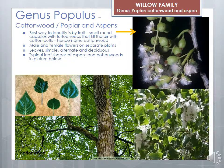The next genus in the willow family that we'll cover is the genus Populus, which includes cottonwoods, which may also be called poplar, and aspens. The best way to identify the plants from this genus, the cottonwoods and the aspens, is by their fruit. They have small round capsules, and when they break open, they're filled with tufted seeds that look like cotton puffs floating through the air. That's where the cottonwoods got the name cottonwood.